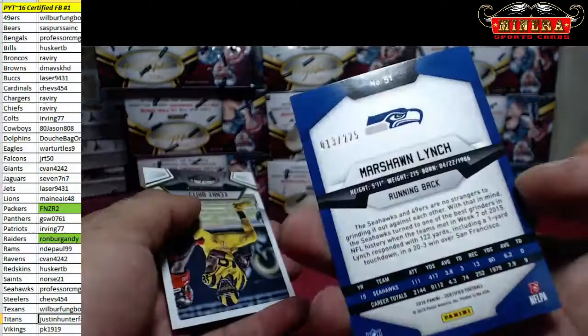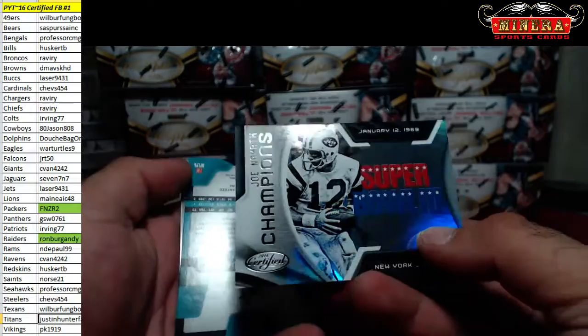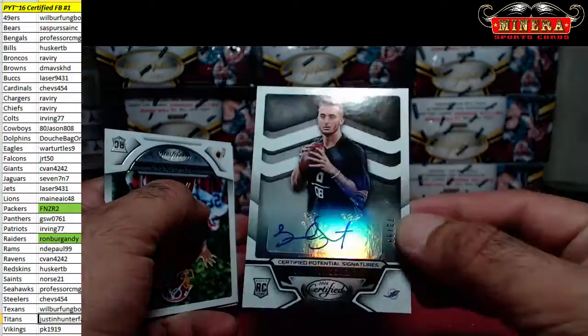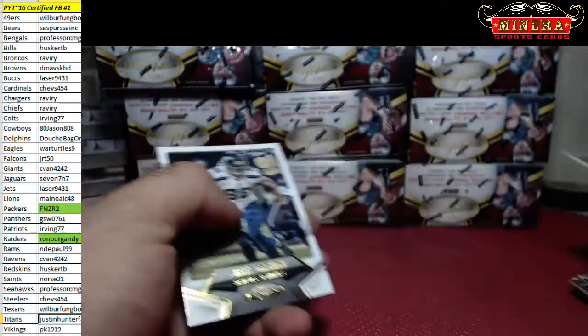Kenny Britt for the Rams. Wow. Kenny Britt for the Rams. And our skinny autograph behind Joe Montana, or Joe Namath, sorry, is Brandon Doughty, 73 of 99 for the Dolphins. Nate Sudfeld for the Redskins at a 499. Jimmy Graham.